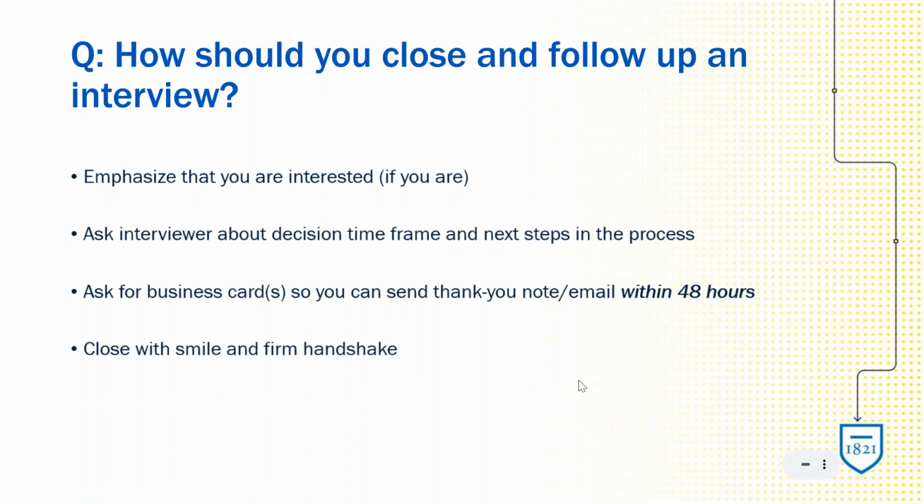Before you leave, make sure you smile and give a firm handshake, if handshakes are things that we are still doing. If not, a bow or a nod is totally appropriate. But these are just a few examples of ways that you can powerfully close an interview and then follow up afterwards.